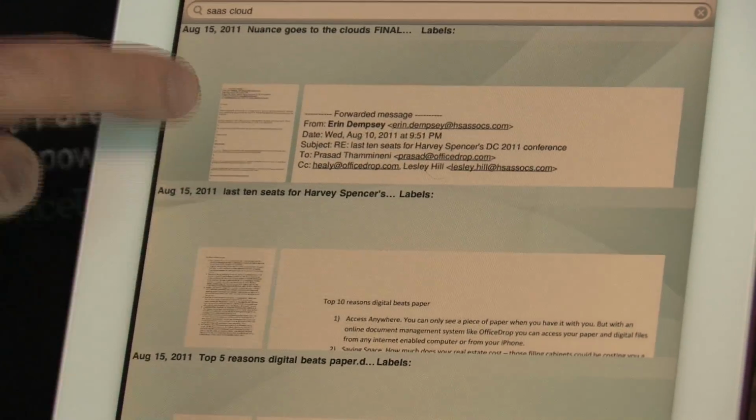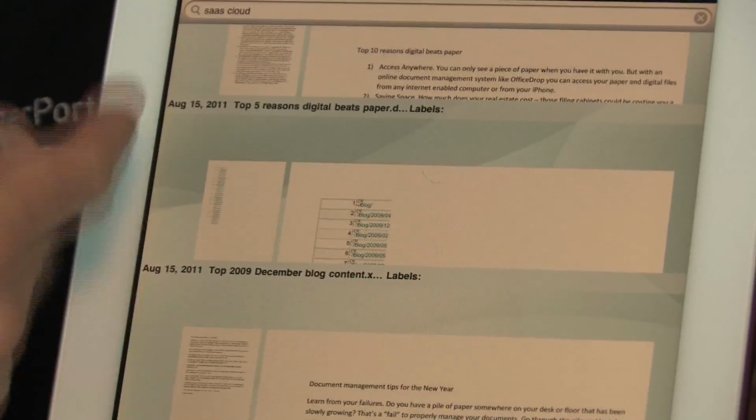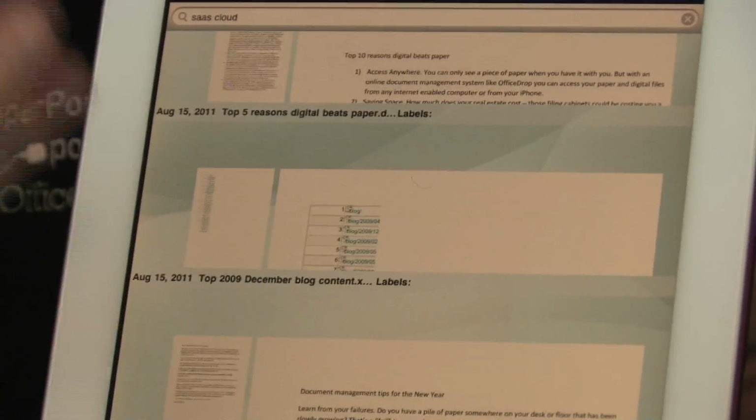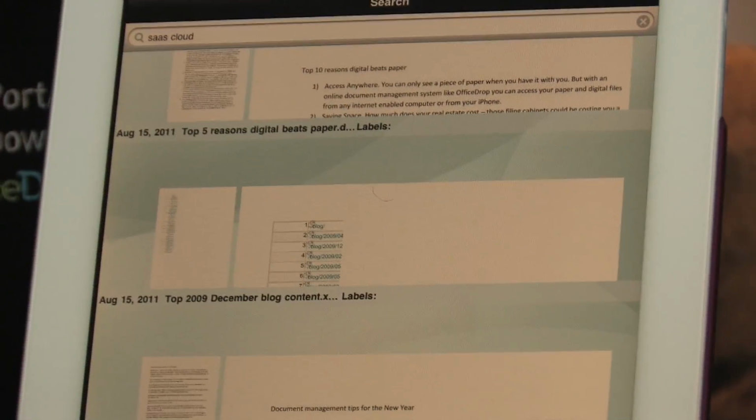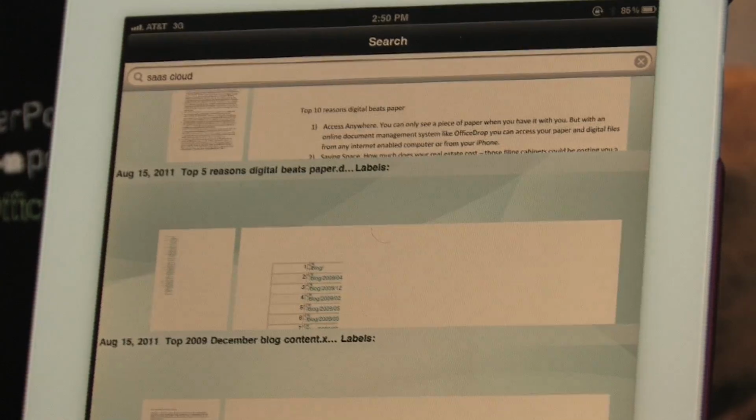Or if I'm looking for a white paper or something that's been written, I can find it really quickly just by looking. Oh, okay, this is what the file is supposed to look like. I've just searched for it. Boom, I found it immediately. So the search is a really powerful feature, and we make paper searchable. You can upload your Word files; they become searchable. Your Excel files become searchable, but your paper is becoming searchable as well.